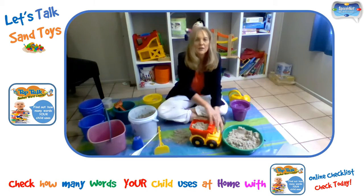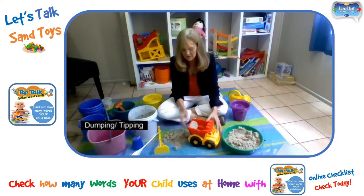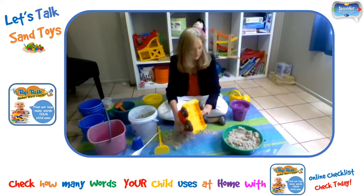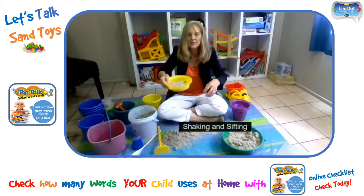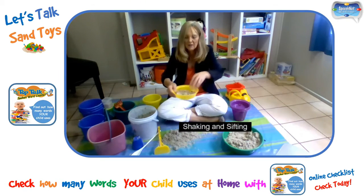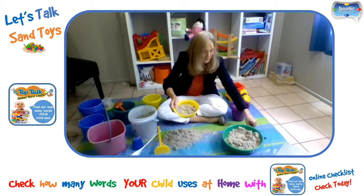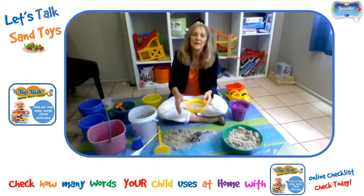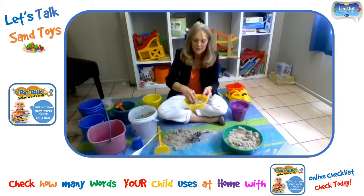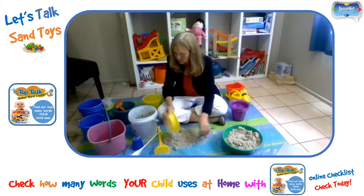And what can we do now? We can do dumping out. We're dumping out the sand. We can do shaking and shifting. That's fun. And then we can think about, oh, it looks like it's raining. Maybe it's going to be raining. Oh, it's raining on the dinosaur. It's raining. So now we're bringing in some imaginative play or symbolic play at the same time as our action words. Let's have a look what else we can do.